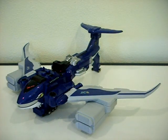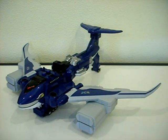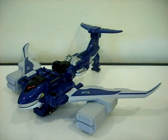Again, as with some of the other engines, Jumbwhale works well by himself. He's got wheels, he can roll around, you can do interesting things with the wings, he's got good sound effects, his mouth opens, that's nice, and then he also has the jet mode. So, by himself, Jumbwhale does just fine.